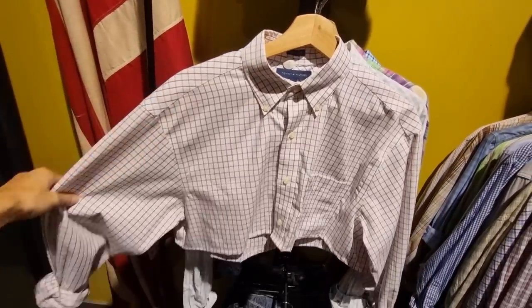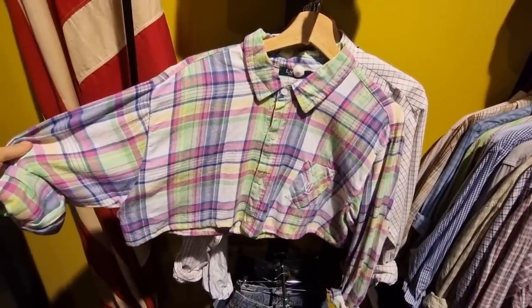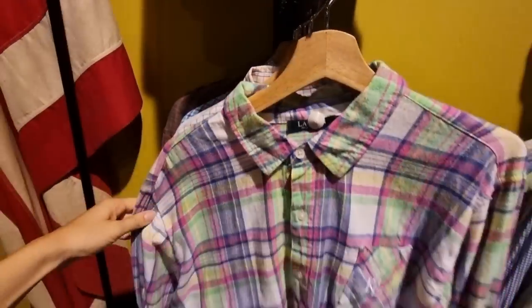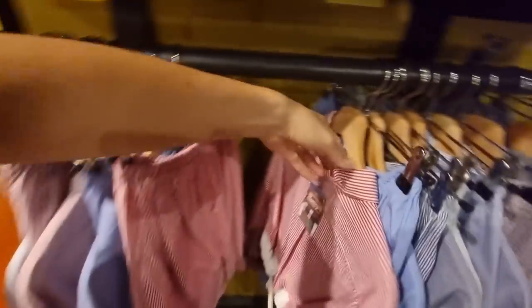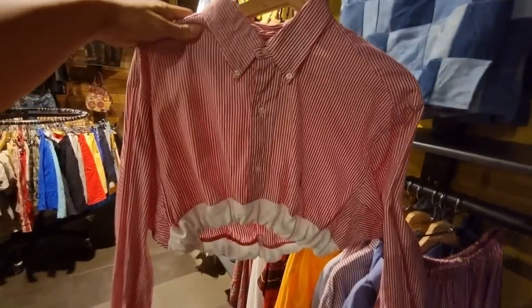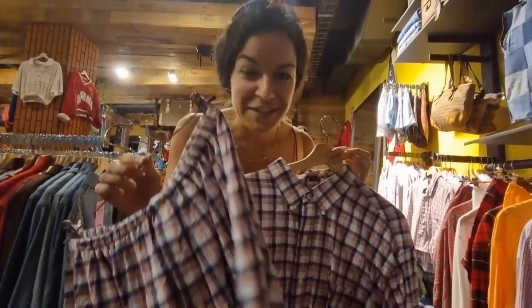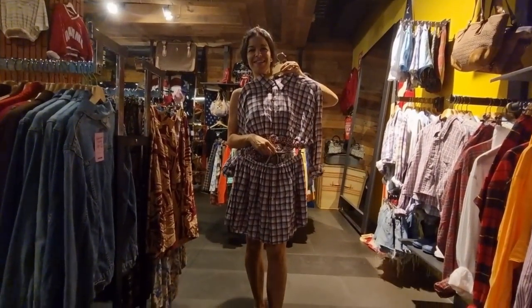This is a shirt by Ralph Lauren. Well, it was cropped, and I've seen this also in a vintage shop in Milan. Cropped shirts are very fashionable these days, and in this shop, the shorter the shirt, the less you pay for it. Here you can also find matching sets. This was made from a single shirt. This is a good idea, you can also do it with an old oversized shirt. If you know how to sew, this is a cool DIY project for you.